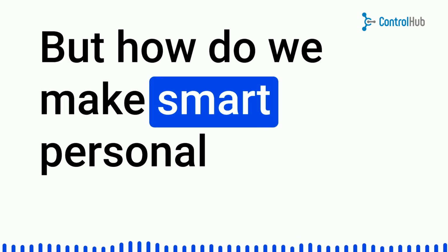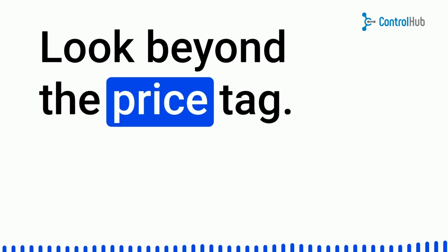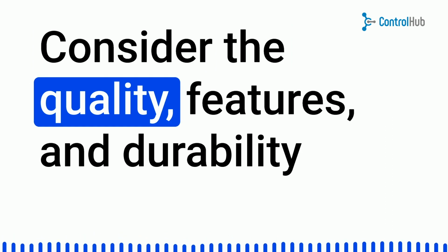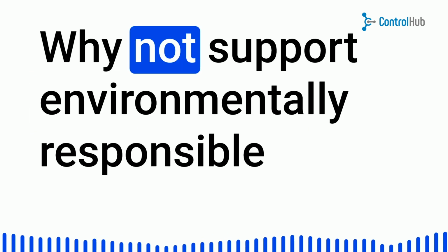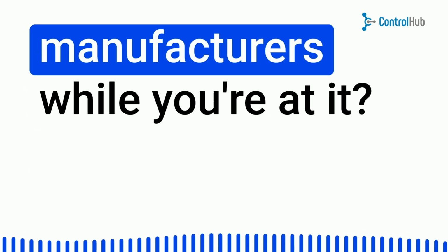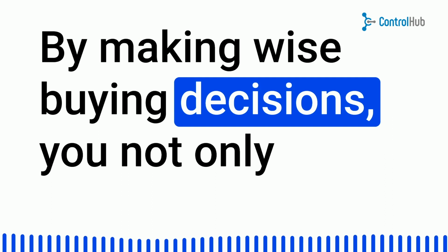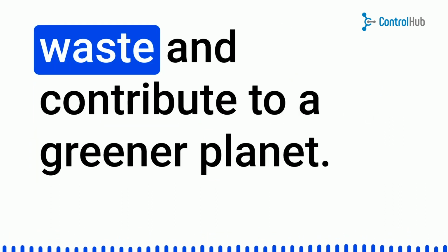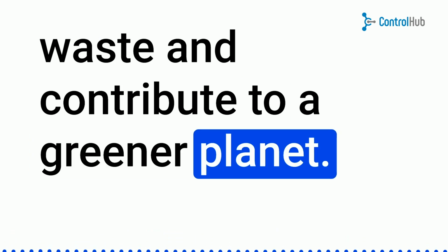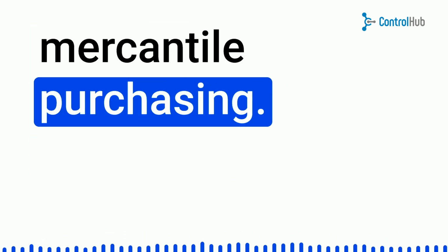But how do we make smart personal purchases when it comes to hardware products? Well, here's a tip. Look beyond the price tag. Consider the quality, features, and durability of the product. And hey, why not support environmentally responsible manufacturers while you're at it? By making wise buying decisions, you not only save money in the long run, but you also reduce waste and contribute to a greener planet. How cool is that?